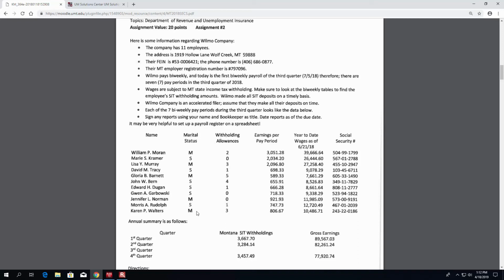So, I'm asking you to do three things, right? You're basically doing all of the state reporting. So obviously there's 11 employees, I say over and over and over, it's a bi-weekly pay period, and in the quarter we're going to have 7 payrolls. This is right from your W-4s, married with how many allowances, or single with how many allowances. This is how much they make every pay period. So every time they get paid, that's their paycheck. So you can calculate quarterly wages pretty easy from there, right?